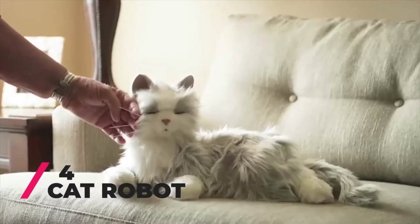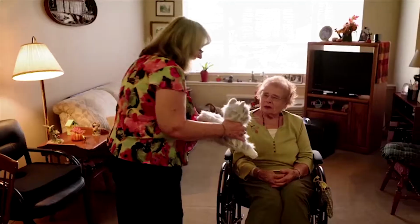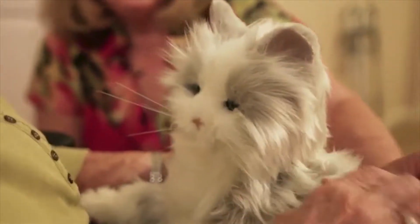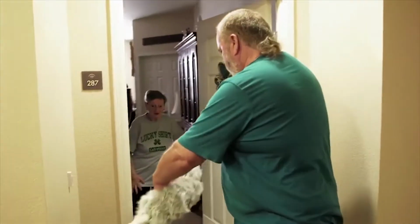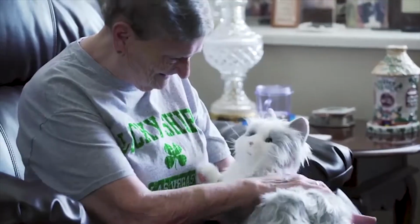Number 4. Cat Robot. These kitties look, feel, and sound like the real thing. The companion pet cats respond to petting and motion much like the cats you know and love. This two-way interaction helps create a personally rich experience that can bring fun, joy, and friendship to an older adult in your life. We highly recommend this companion pet cat for anyone.